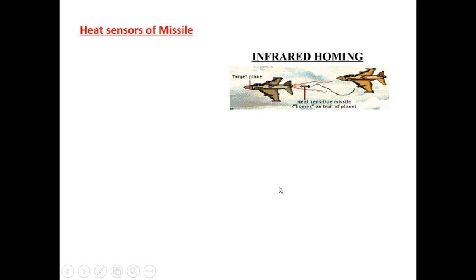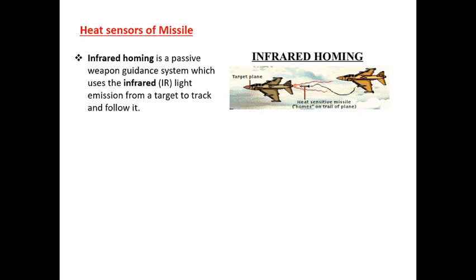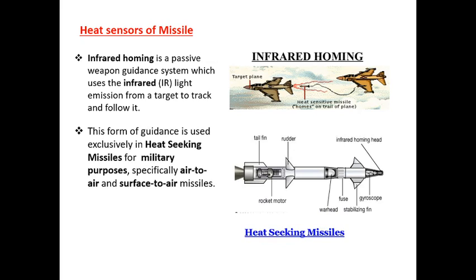Okay, and let us compare heat sensors of missiles with heat sensors of snakes. So infrared homing is the passive weapon guidance system which uses the IR light emissions from the target to track and follow it. So you can see IR radiations coming up, and if a plane has higher temperature, definitely this military plane can detect the other plane, okay, the target plane. This form of guidance is used exclusively in heat-seeking missiles for military purposes, specifically air-to-air or surface-to-air missiles.